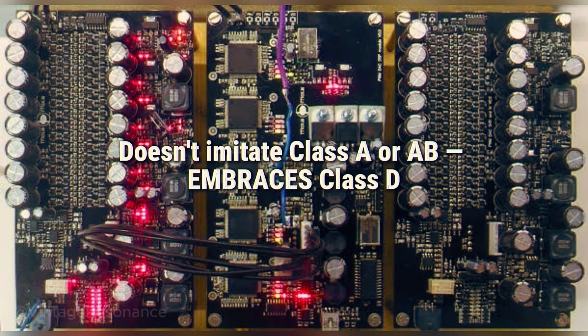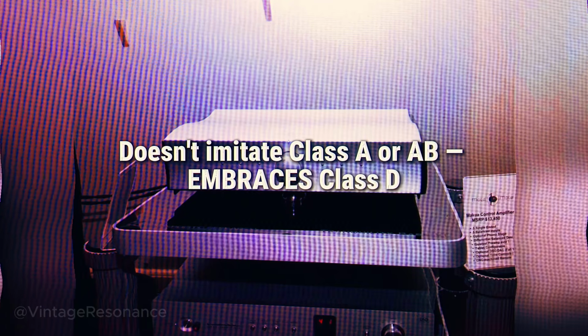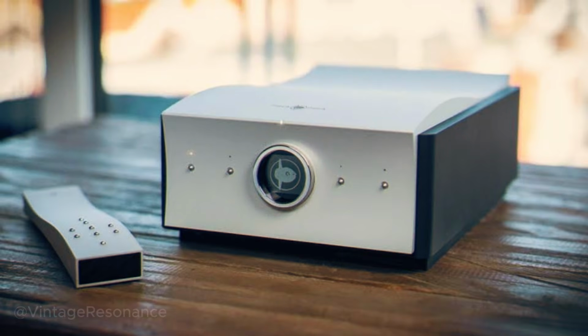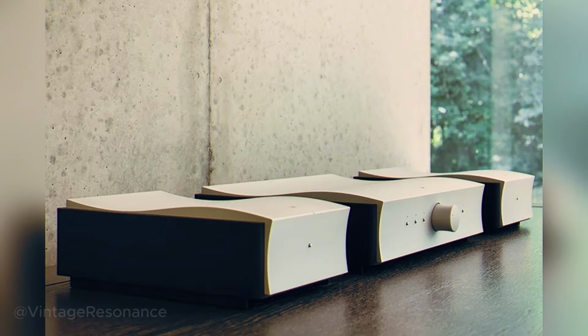The amplifier doesn't try to imitate Class A. It doesn't try to sound like Class AB. It doesn't apologize for being Class D. Instead, it embraces the strengths of the technology while refusing to accept its traditional weaknesses. That's an important distinction. For years, many Class D products seemed designed to prove they weren't typical Class D amplifiers. The Kaluga takes a different approach. It simply behaves like an outstanding amplifier, and perhaps that's why it earned so much respect.